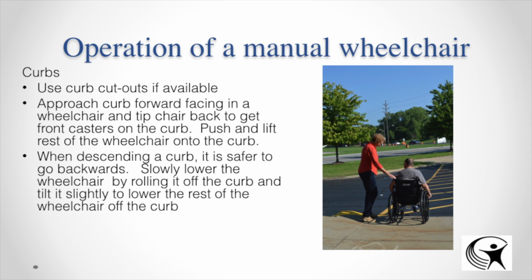All right, so curbs. Use the cutouts if they're available. That's pretty straightforward. Now, when you approach a curb forward-facing in a wheelchair, in my opinion, this is the safest way. There's a couple different ways, but if you approach it forward-facing, as a caregiver, tip that chair back, get those front casters up on the curb, and then you can push and lift the rest of the chair up.